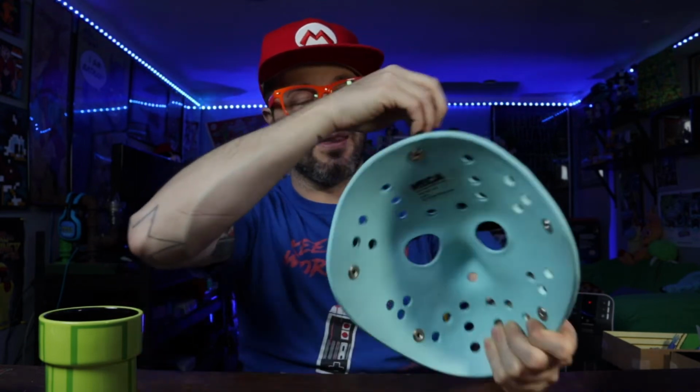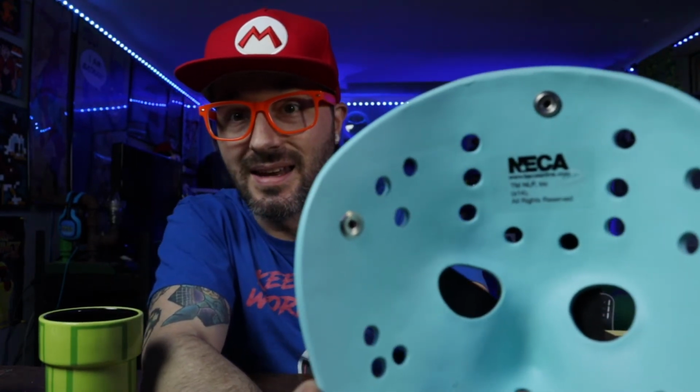It has a nice heavy-duty strap to the back of it. And then on the back right there, it says NECA. This is a lighter blue. And again, the material feels like it's ceramic. I wouldn't want to wear this out to a convention because I'd be worried that it would crack or break, but it's definitely heavy, a lot heavier than a plastic mask. For the toy, it's kind of a see-through blue on the action figure here. Definitely different from this mask here, but still works.